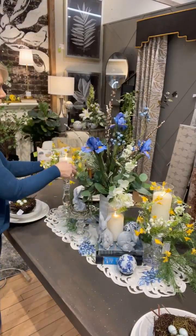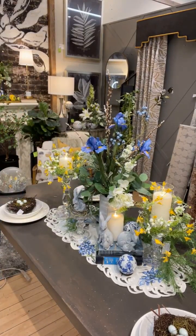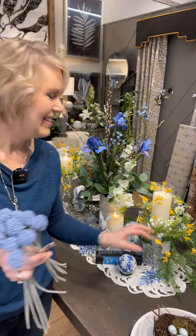I really could use more candle rings. We've been a little low on candle rings all season. We've been a little low on everything. And we are very thankful for the crazy year we're having. So thank you. We are. We're just moving along. It's been fun.